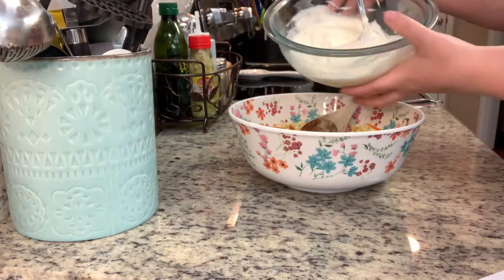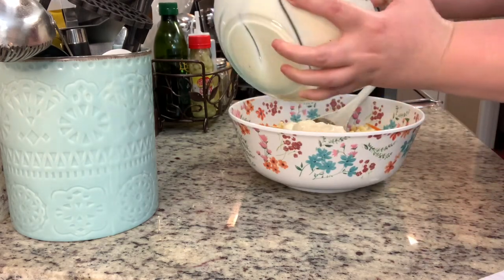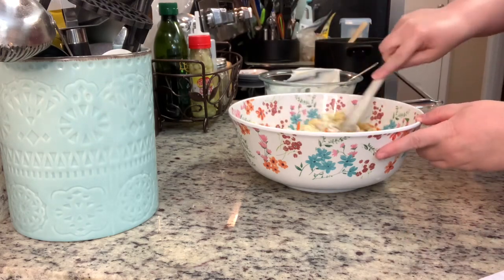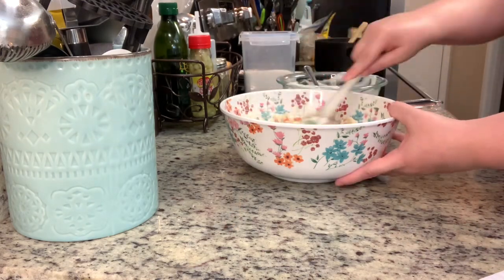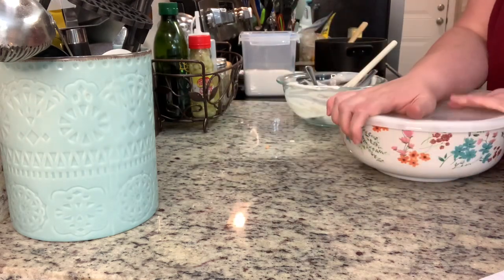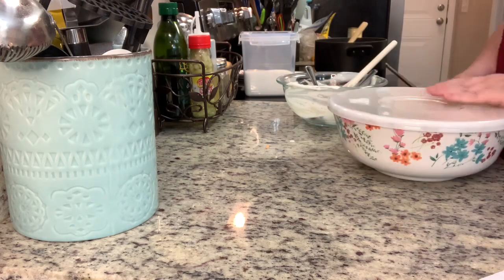I'm going to whisk that until it's well combined. Add that to my macaroni mixture bowl. Stir that again until it's well combined, and then I'm going to place a lid on this and put this into the refrigerator. You can refrigerate this for as little as 30 minutes or an hour before you eat it, but you can also do it overnight.